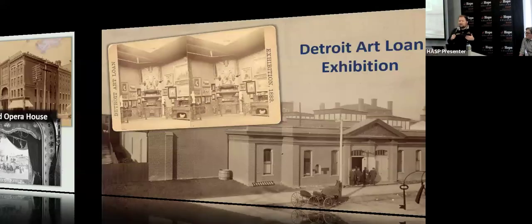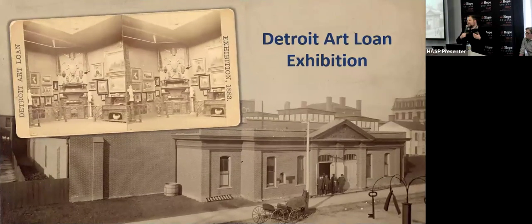One really fun thing that we wanted to do, or I guess one of our goals that we wanted to do throughout this project, is somehow tie the Wright Company to the Detroit Institute of Arts. Could we do that? Well, we were able to do that through the Detroit Art Loan Exhibition. The Detroit Art Loan Exhibition took place in 1883.